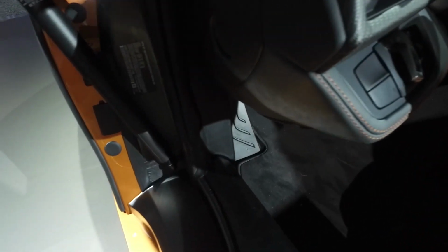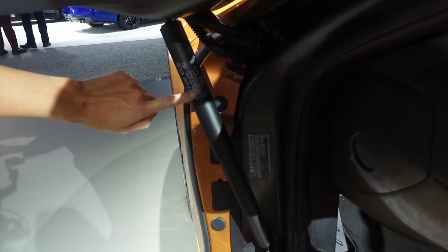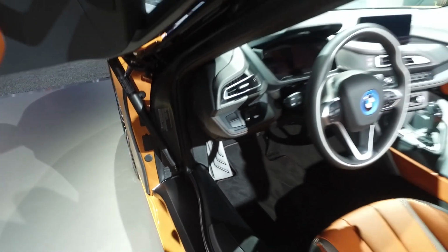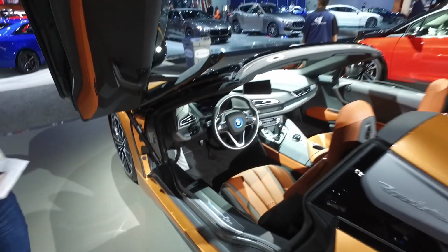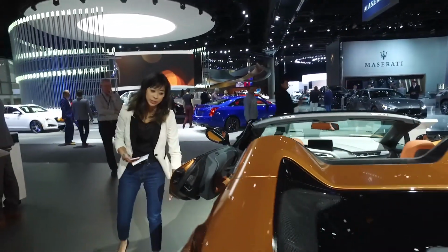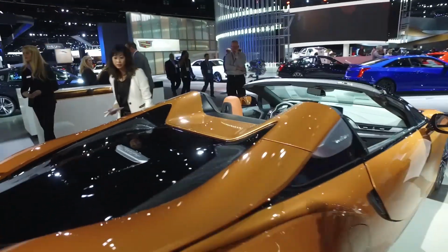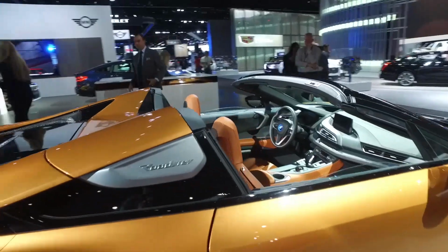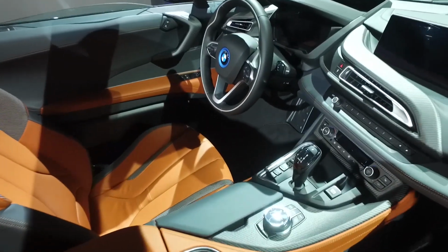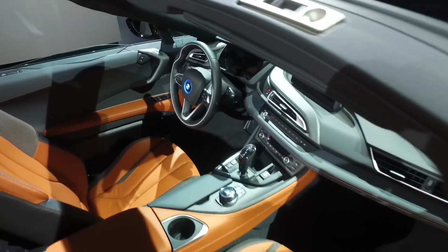So this hydraulic brace is a really interesting innovation. It's a really elaborate engineering solution because most convertible versions of cool coupes don't come with butterfly doors. Pagani couldn't do it. So I'm really impressed that BMW was able to pull that off, and with only a 132 pound weight penalty, which is not so bad.